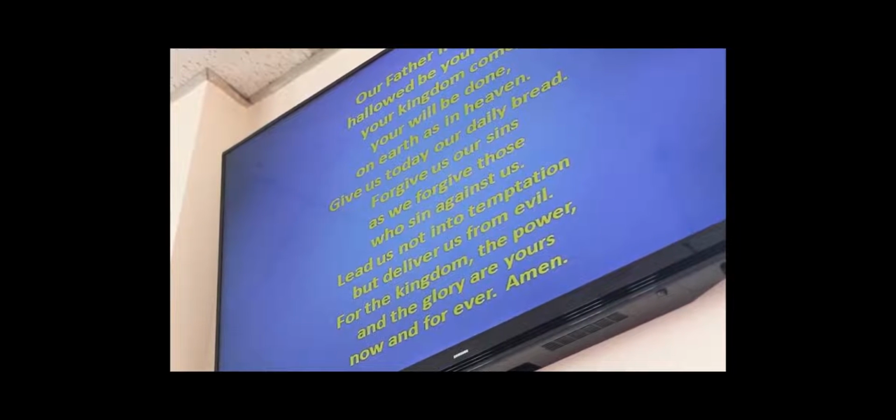We now have screens which project all of the service, as well as the hymns and prayers. We also have tablets for those who find it awkward to look at the screens, so people who are partially sighted can use those as well. And that has led to a huge reduction in the amount of paper that we use and have to generate each week for the services.